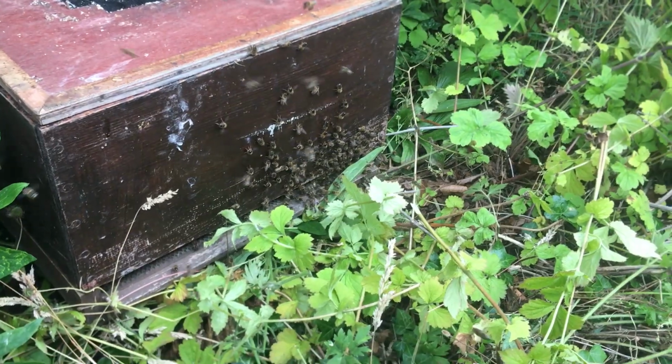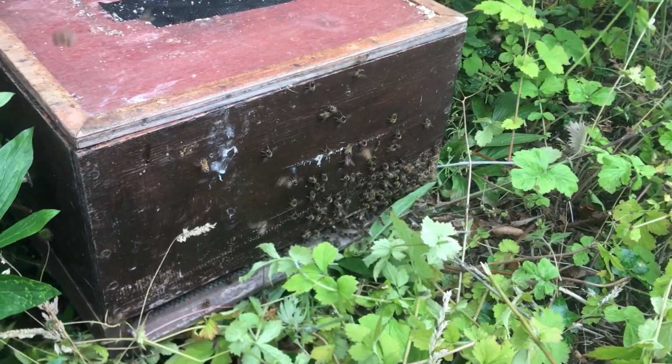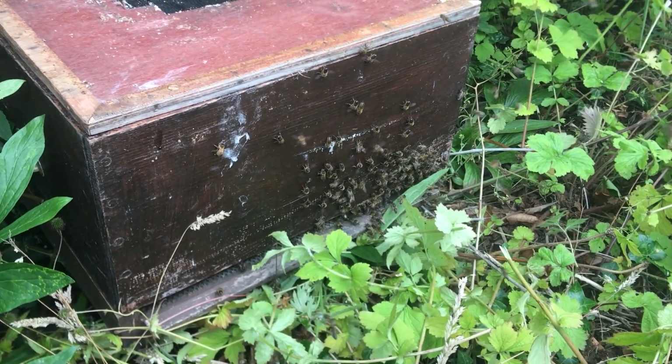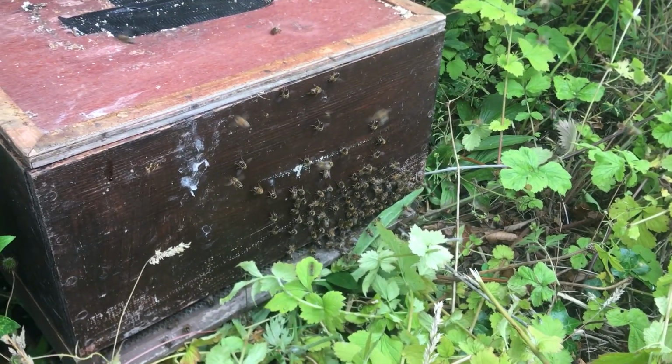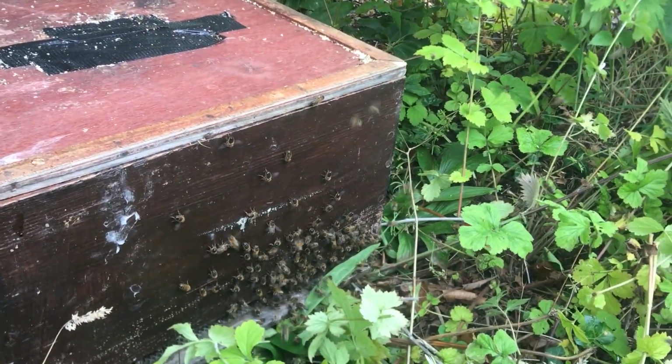So we captured the queen, and we popped her back in after painting her. And she was a mated queen and looked good. And now bees are fanning because we got the queen inside the box. And there was a whole bunch of bees outside, and they're all going in. It's looking good, isn't it, Gideon?